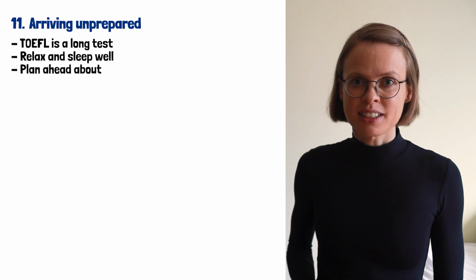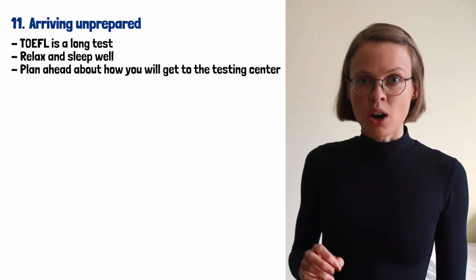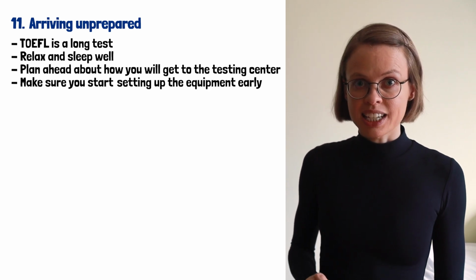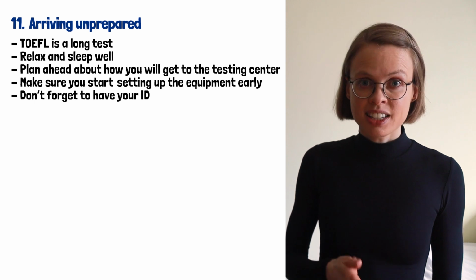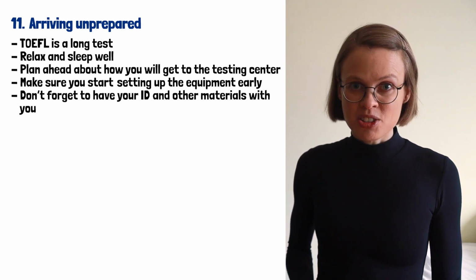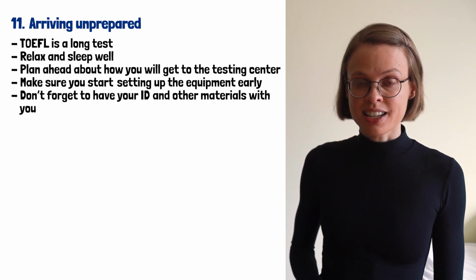Also, plan ahead about how you will get to the testing center so that you won't arrive late. If you are taking the home edition, then make sure you start setting up the equipment early. Don't forget to have your ID and other materials with you. You definitely don't want extra stress from technical issues you could have had ready before the actual test.